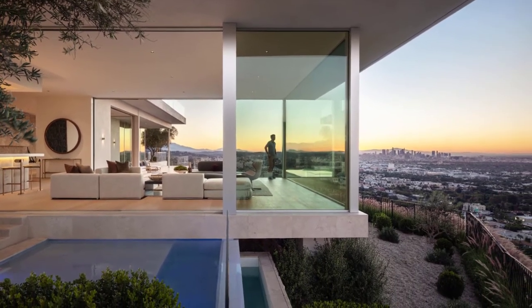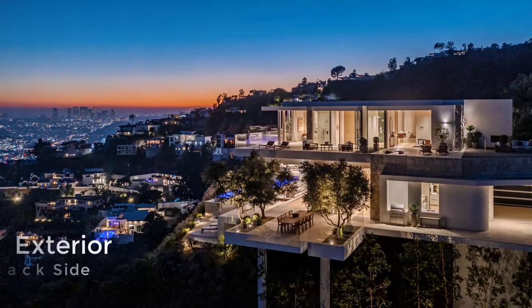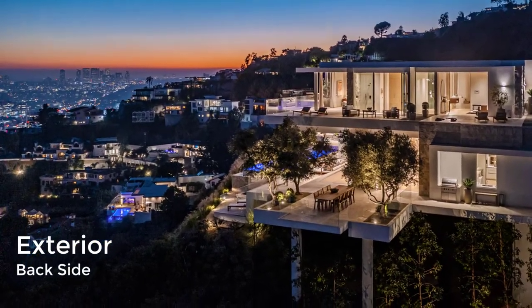Perched high above Laurel Canyon Boulevard on a cul-de-sac in the Hollywood Hills, the multi-story private house has views extending from Los Angeles to Santa Monica.